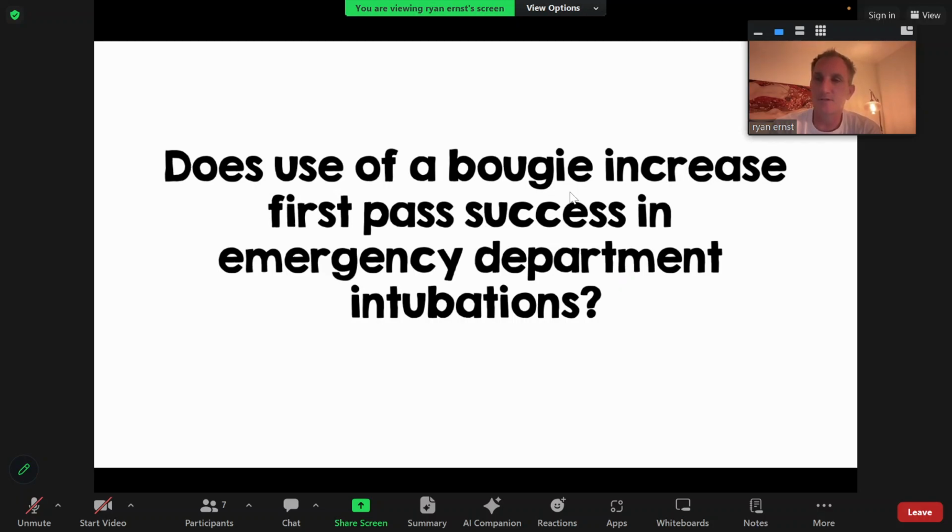How about some of the rest of you? Are you guys using a bougie? First of all, do you know what I'm saying when I'm saying bougie? And second of all, are you using them regularly when you intubate patients?